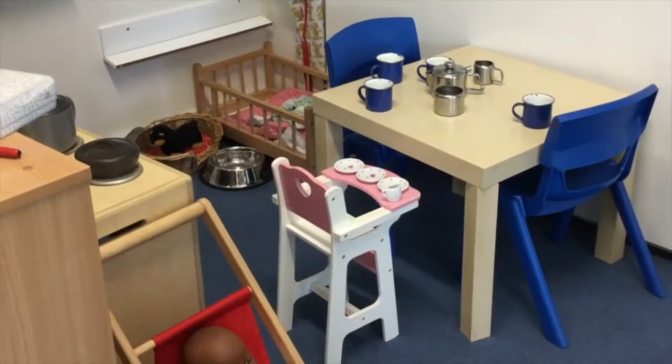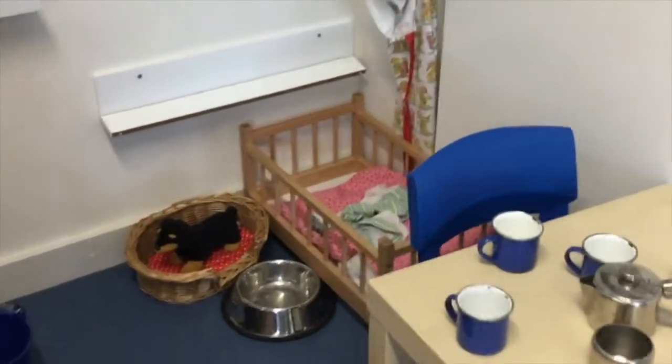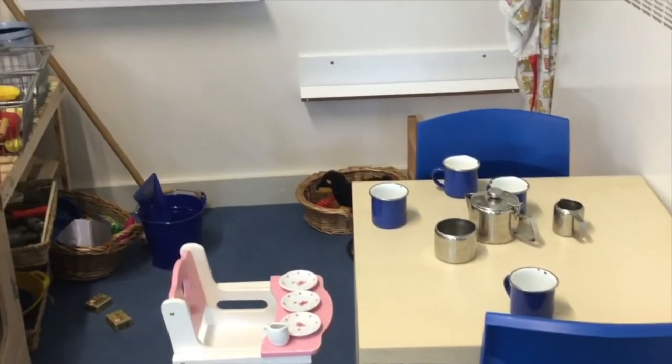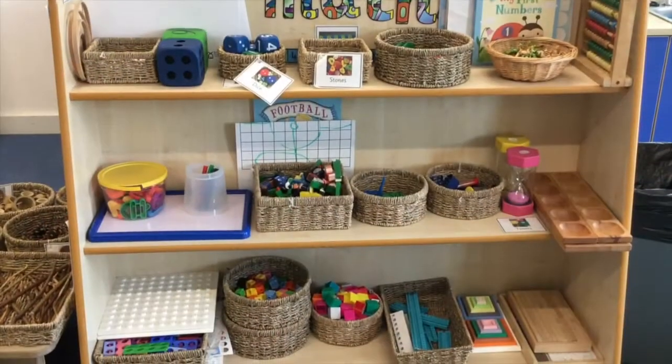Other favourite areas in the earliest classrooms. We have our domestic role play set up for the house, with the areas for babies, dogs, cooking. Got the high chair, table and chairs to have tea and lunch, and some books, because we all enjoy some books at home.